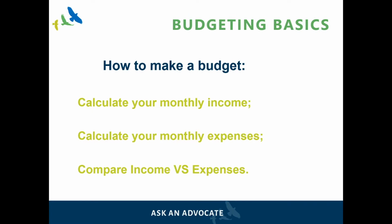The first thing we need to look at when making a budget is the money coming in and the money you have going out. First, add up your monthly income from all sources. This can include money you get from working, from monthly tax credits such as child tax benefit, monthly subsidies you might get such as rental assistance, any child or spousal support you get, ministry benefits such as income assistance or disability, and any other income you get on a regular basis.